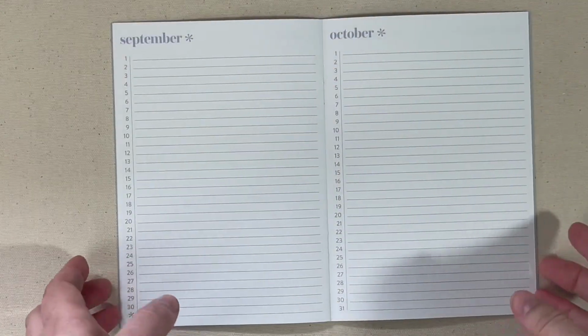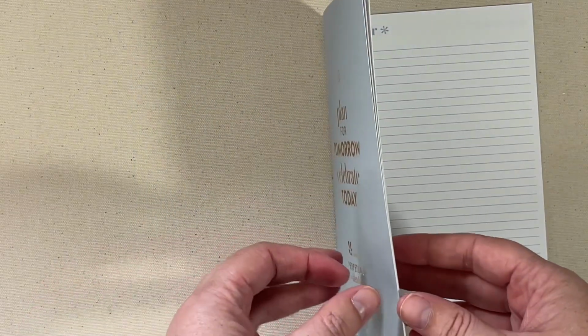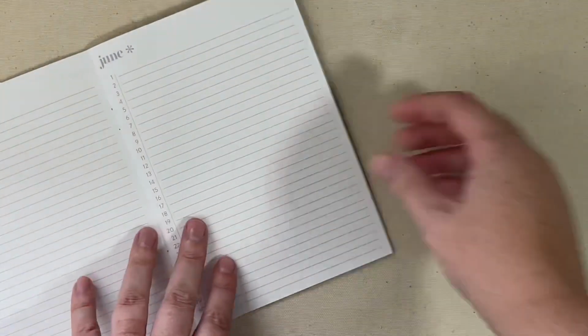The last way to use this that I came up with or heard about was a health tracker, and that's actually how I plan on using mine for the year. I'll show you my setup.